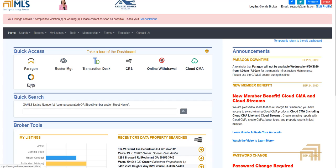Now, Ditto, as we've mentioned in previous webinars, for those of you who are unaware, is a system that allows you to propagate listing data from one MLS into another. So, if you are a dual member and you belong to, let's say, First MLS, what Ditto allows you to do is if that listing's already in the other MLS, in this case First MLS, you can go ahead and pull that listing data directly into our service. So, along with being able to go into Paragon, keep in mind you also have the ability to go in just by clicking onto Ditto.